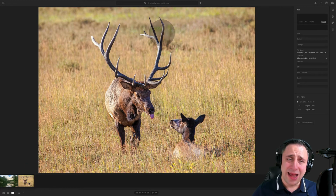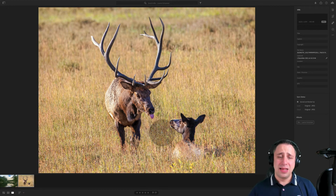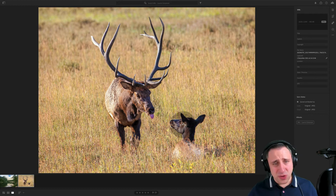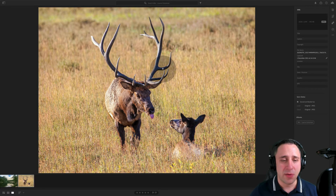On this one, the animal is sharp all the way through. The light is very nice. Yes, you're getting a little bit of shadows, but it's not too crazy. I think, again, it's tilting a little bit on one side, but we'll look at it in a moment. But other than that, beautiful, beautiful capture.